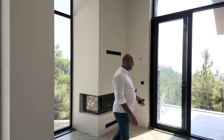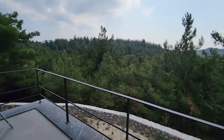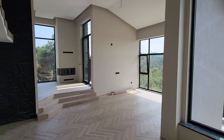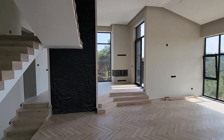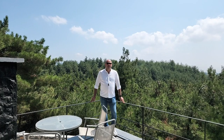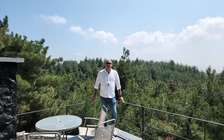You can access your terrace here to have your friends, and also you can have your friends and your family in your amazing living room. We are still on the same floor, and just listen. Can you hear? You can only hear the silence here and the forest behind me.